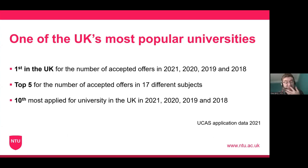Now, it's not just me that thinks very highly of the university. Of course, I'm paid to say these nice things, but I think that the proof of our success and our popularity is in these figures. UCAS, which is the central application hub through which undergraduate students apply to UK universities, has shared data with us which confirms that NTU has been first in the UK for the number of students that have accepted offers to study with us for 4 consecutive years.